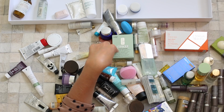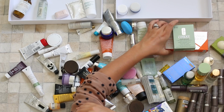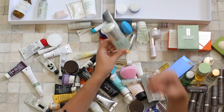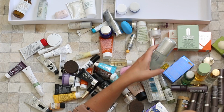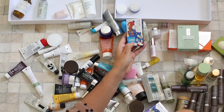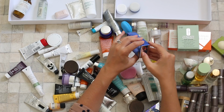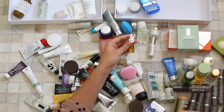As with the Clinique week-long system, it's not really travel, but it's just a week-long. I also have my Shiseido Ibuki Quick Fix Mist, which I really like. I'm going to keep that. I have some of the Glam Glow Sonic mask, which I really love. It's so fun to use as well. I have some of the Kiehl's Daily Reviving Concentrate.